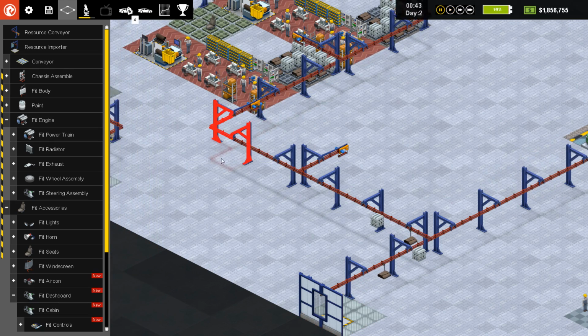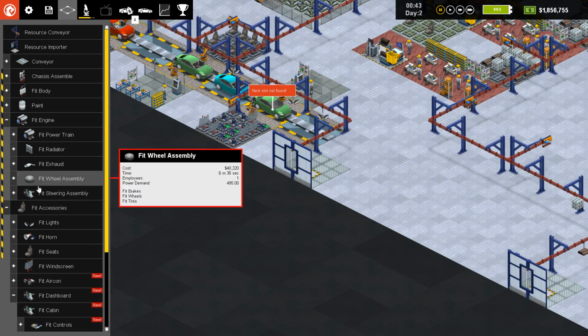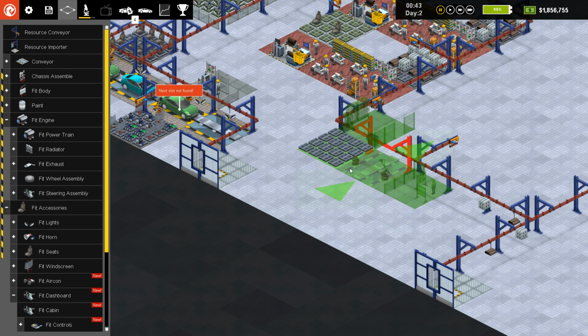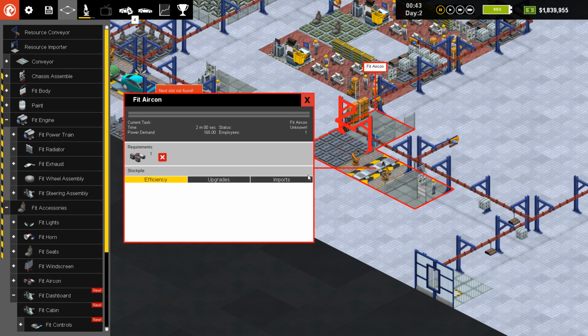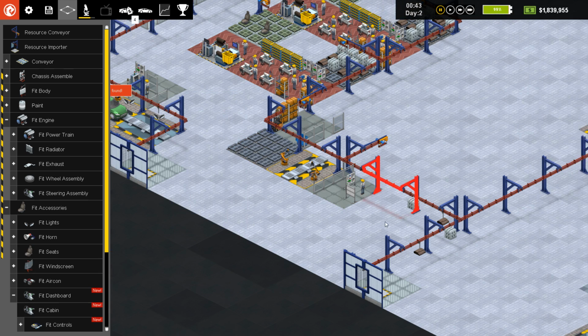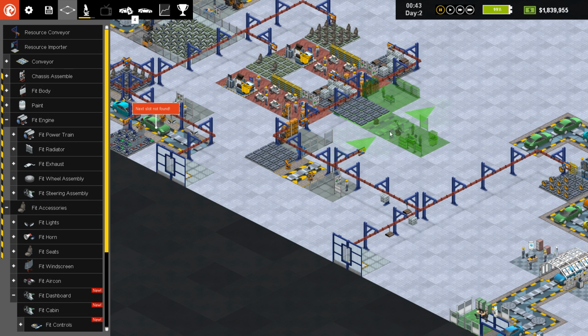That's all good. Great. Okay, so that's our windscreen, right? Yes. Windscreen, air conditioning. Right there. How long does air conditioning take? I forgot to check. 2 minutes, no problem. And then our cabin, and I probably need to do controls as well. So cabin, controls. Are they all on the same input thing? Sure, why not?